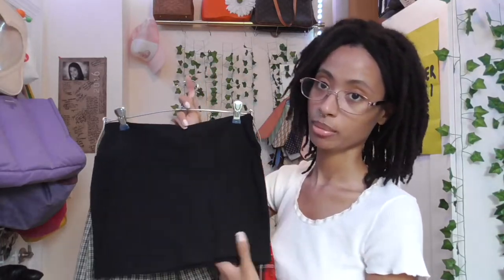Now we're on to these skirts. If you couldn't tell, I'm keeping all my denim on one rack and the others on this one. First up, we have this black mini skirt from Urban Outfitters. This one also fits low rise, super cute. It's self-explanatory. It's just a beautiful skirt.